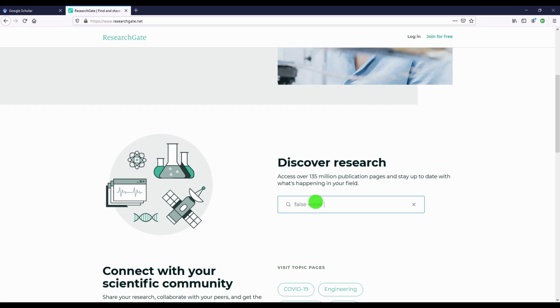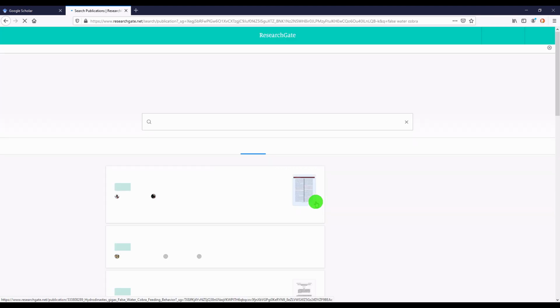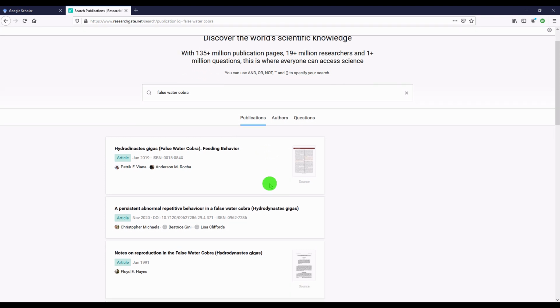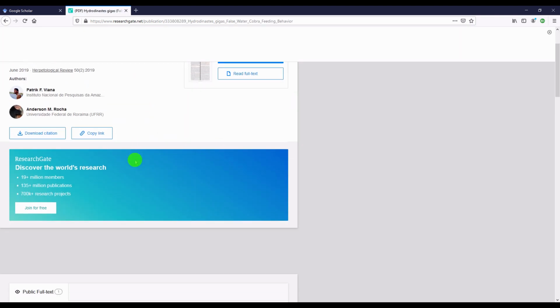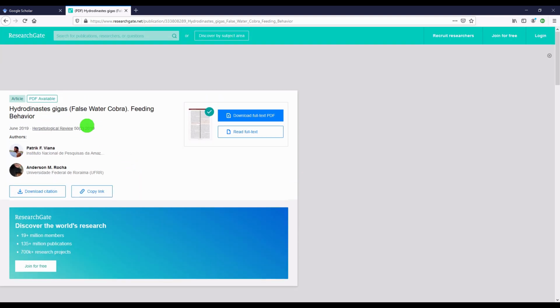So in the case of the feeding study that I was talking about, that's where I found it. I was able to find out that it existed through Google Scholar. I then took the title, put that into Google and searched it, and it popped up on the ResearchGate page. And then I went to the page, was able to download the PDF, and that didn't involve a university website at all.